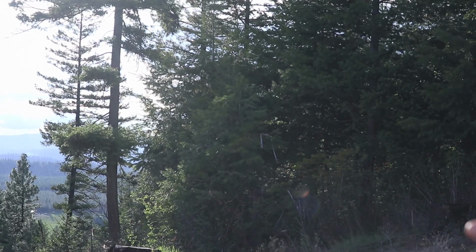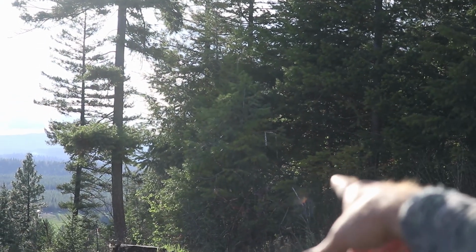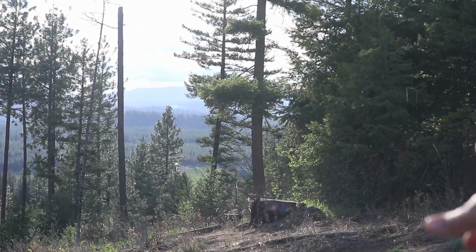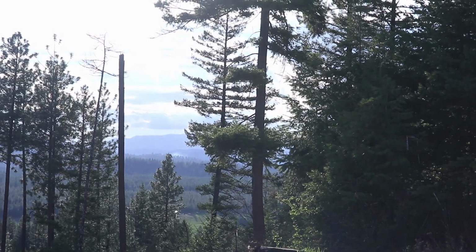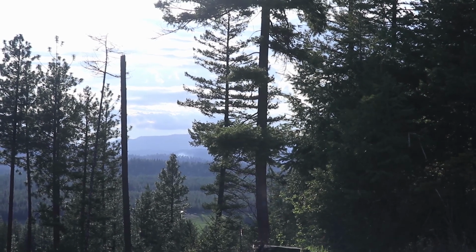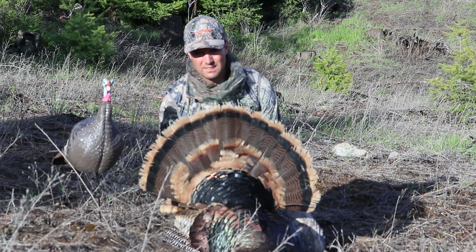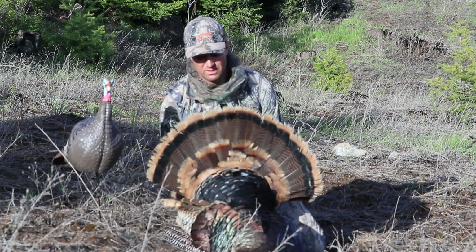I didn't bring my gun. I didn't bring the camera. And they must have been just about 40 yards over the hill right here. So I ran back, grabbed a decoy, and set it out. And jumped, turned the camera on, jumped in the weeds, and here came the one. So great afternoon hunt. Got my second Idaho tom of the year, so I'm tagged out.